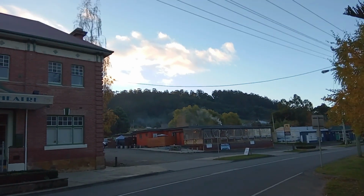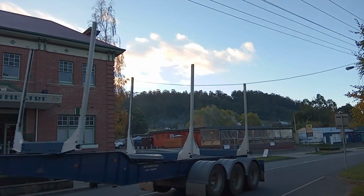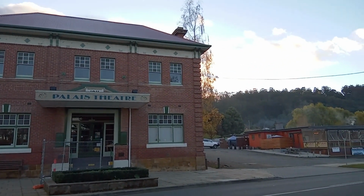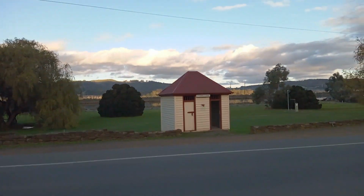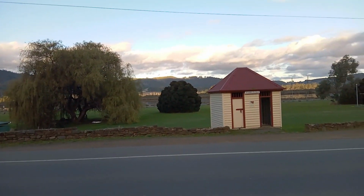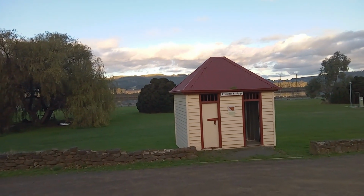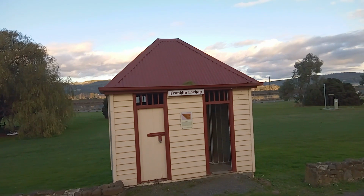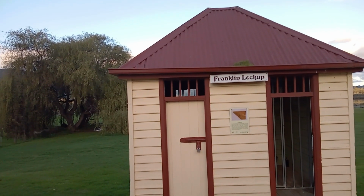And next to the Palais, yes, we've got the Lady Franklin Tavern. And I note it's got a very warm, friendly fire. It's still warm, but it's going to get a lot colder here pretty soon. Okay, let's go. The Franklin lockup. There you go. So if you commit some misdemeanors, you will be locked up, and it still exists. I think it's superb, just these little tiny things.